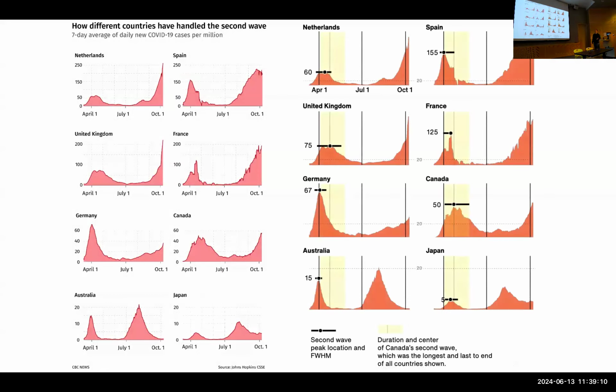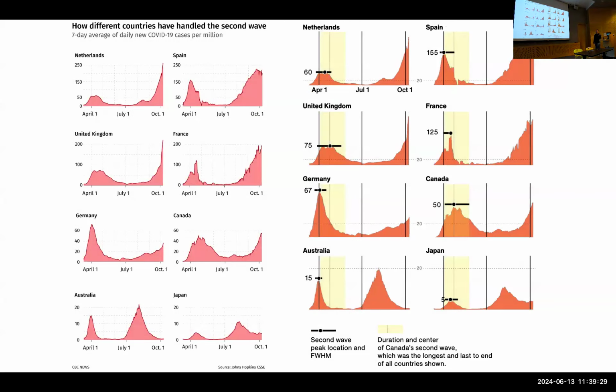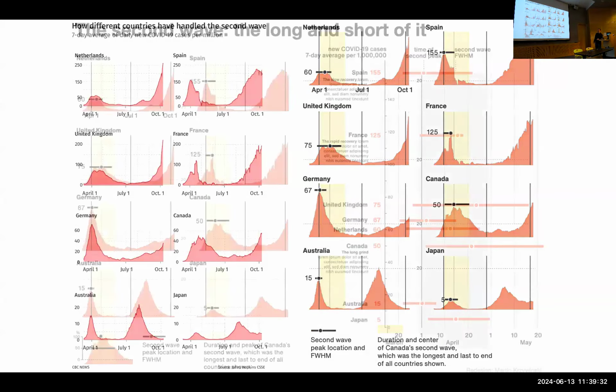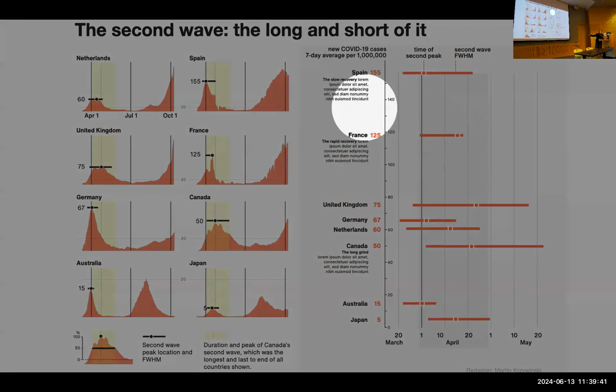Go ahead. We want to annotate it to the extent that we can. So let's say we're interested in the peak. Let's say we're in Canada, so we'll highlight Canada. And so we have this, second wave, peak location and full width half maximum, and then duration and center of Canada second wave, etc. Right? So you have this little annotation, and then I'm going to copy that over to the other countries, and now I can make the comparison. That's not bad. I could restructure this and place all of the locations of the widths and heights of peaks on a different plot, which will tell you the story from amazing, whatever you did there, 5, good job, to we need to have a conversation, right?